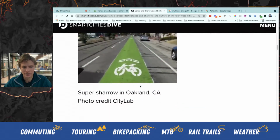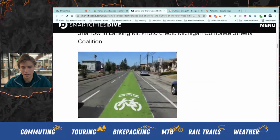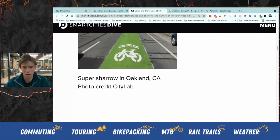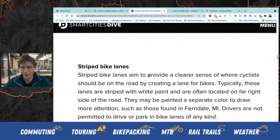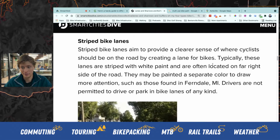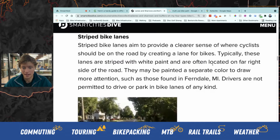Okay. This next one, they consider a super sharrow. And it's basically the same thing, except they have some green paint, which I do think makes it more visible and distinguishable. If you have a cyclist on that green paint, they're going to be more visible. So a little bit better, but nonetheless, you're sharing the road with automobiles that are going much faster speeds than you, and may be distracted on their phones, right? May not be looking out for cyclists.